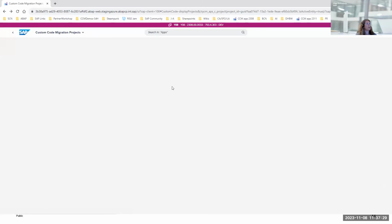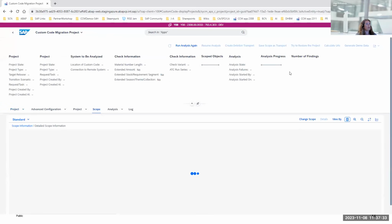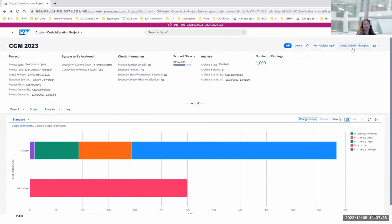So after you are ready with the scoping, you can press the button Create Deletion Transport, and this deletion transport will be created on the ERP system directly, and then you can decide how to proceed with this deletion transport. Either you remove it using a software update manager during system conversion, or you keep it on the same system, and after the system conversion, you just connect your new S/4HANA converted system to JCTS, and you can use JCTS to export these objects of the deletion transport to the external Git repository for backup purposes. If at some point of time you will need these objects, you have then the possibility at any time to import them again into the S/4HANA system from this external Git repository.